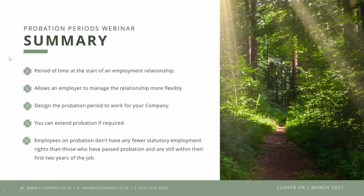So just in summary of what I've just covered off, probation periods are a period of time at the start of the employment relationship, typically between 3 to 6 months, depending on the type of role and the organisational culture. There are no set rules on the length of time that you can set, but an employer needs to be able to justify why it is the length it is. Probation periods allow an employer to manage the relationship more flexibly, so problems can be addressed efficiently and effectively. It's important to make the probation period work for you and your company to get the most out of it, making sure it fits with the company's culture and ethos. You can extend probation periods if required.